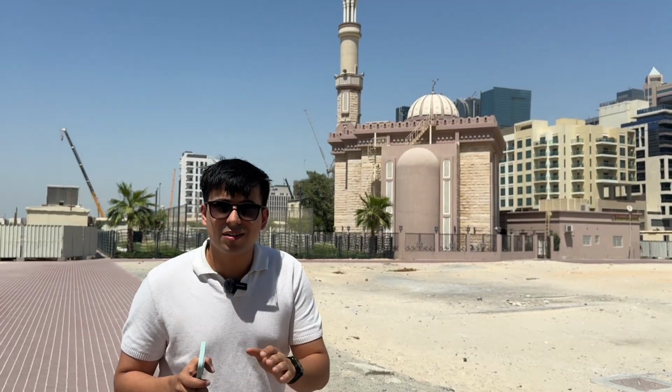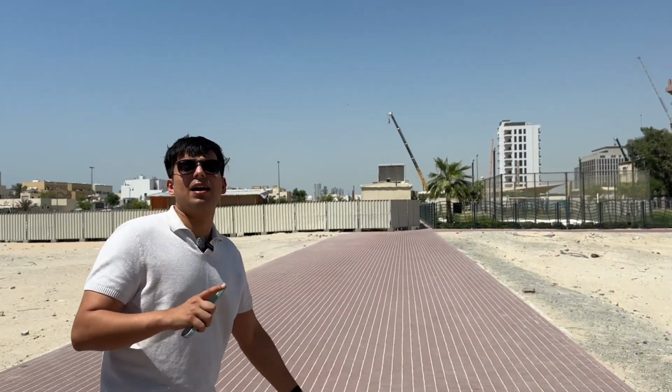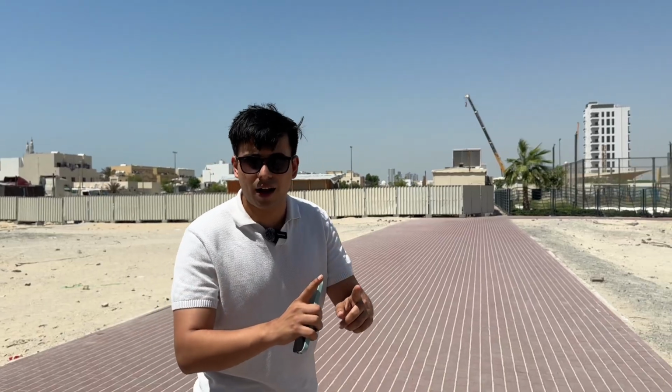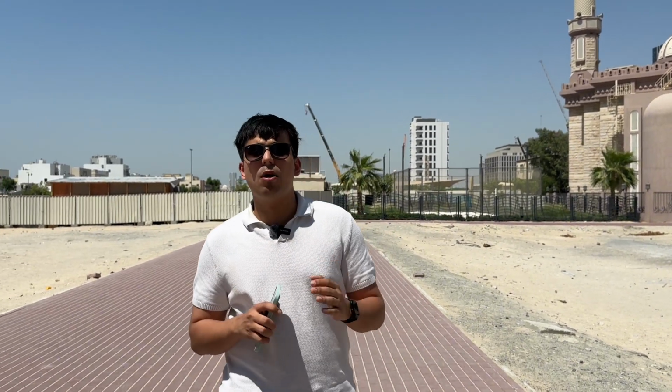We've also got a mosque right in front of the project. You've got one park right over here and one park behind the building. And you've got a lot of groceries and supermarkets scattered around this area. This area is mostly known to give out good Airbnb rentals and is a hub for hotel apartments and could generate about 8 to 9% ROI in the short term.